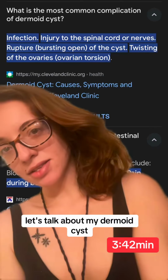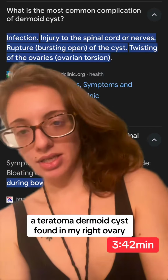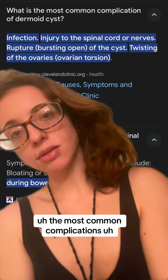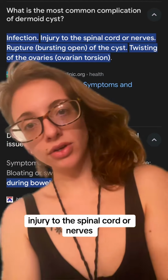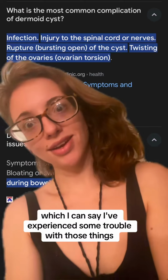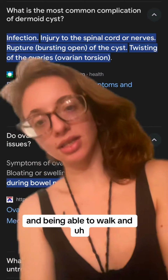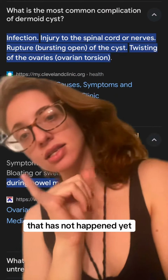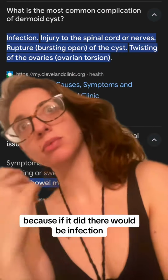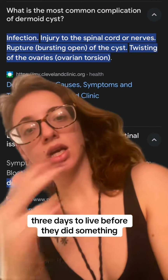Hey Earthlings, let's talk about my dermoid cyst, a teratoma dermoid cyst found in my right ovary. The most common complications: injury to the spinal cord or nerves, which I can say I've experienced some trouble with, and being able to walk and so forth. Rupture, bursting open of the cyst, has not happened yet, because if it did, there would be infection and I would have had like 3 days to live before they did something.